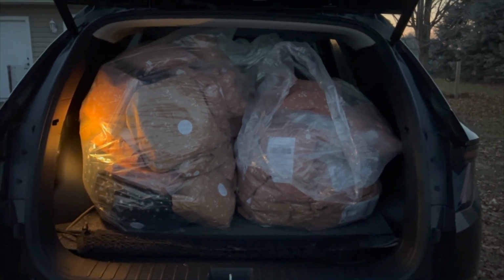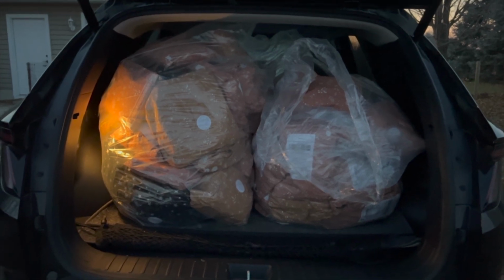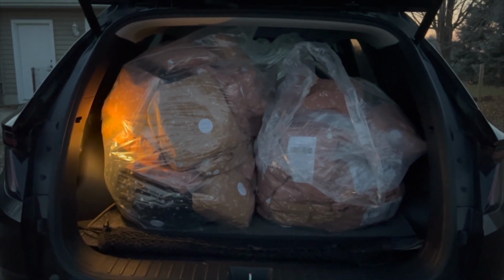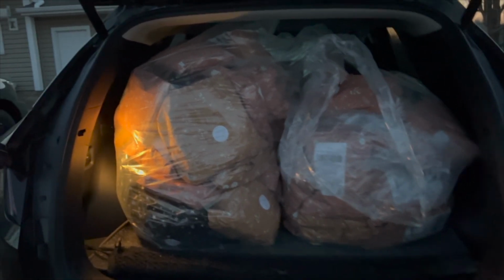The Tucson is stuffed, and now we are ready to go run some errands. We're gonna go to the library today and finally get our library cards, but it's a little too late for that, so I gotta go grab my purse, and then we are on our way.